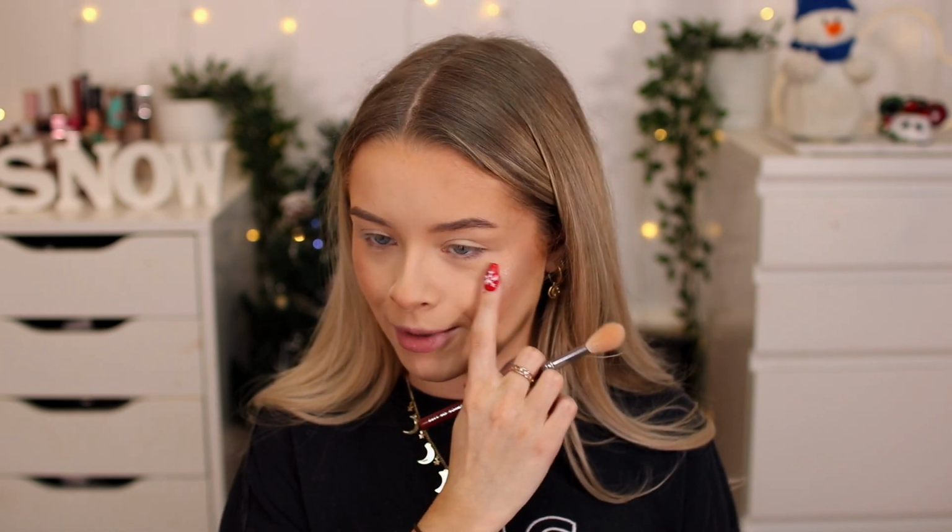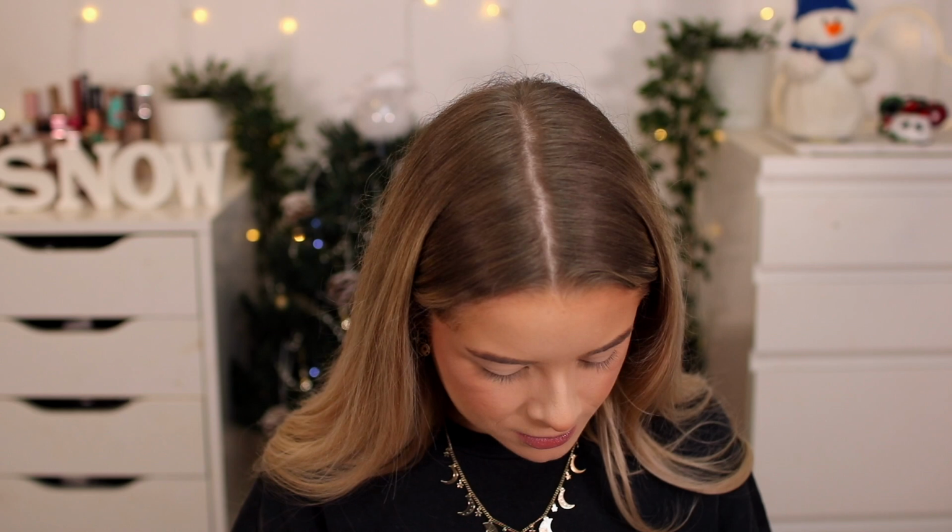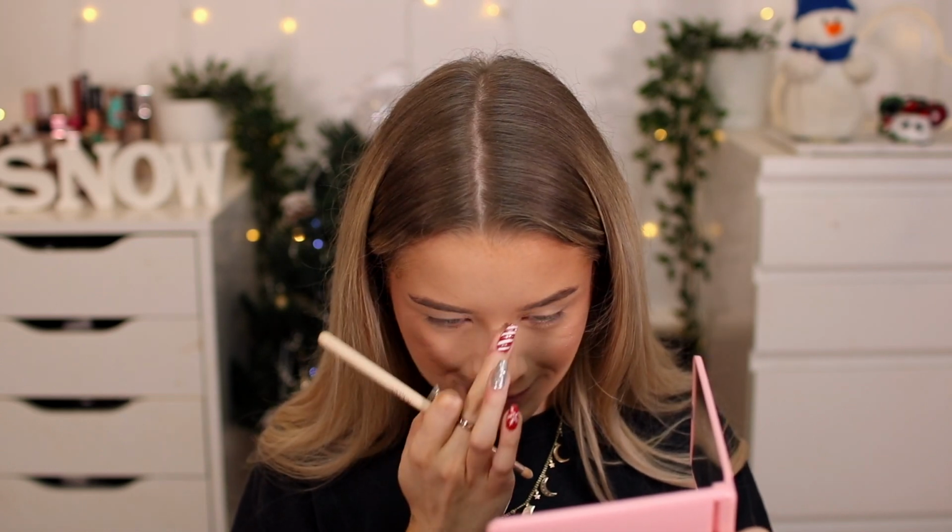And why is it under my eye? Bit on my brow bone. Oh, this is where I remember it went wrong last time, trying to put this down my nose. Okay, yeah, I should have used my finger. It's definitely an interesting product, and I think if you didn't set your whole face, you would probably really like this. But that being said, I did set my whole face and it still works.